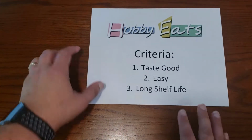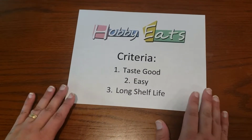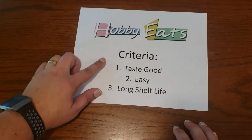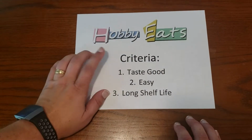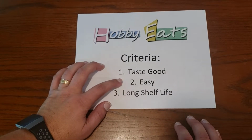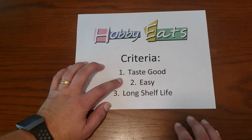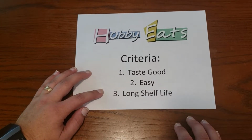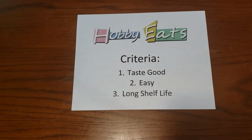Well, as far as I can tell, there are a few things you want to consider when looking at what to eat, what to get. You want it to taste good. Key, there's no point in eating unless it tastes good. You want it to be easy because if you're hobbying, you're probably going to be trying to prepare this while you're hobbying still, so you want it to be nice and easy. And then you want it to have a long shelf life. You want things to be able to sit there well. If you don't get to it in a while, you want to be able to come back in a long period of time.